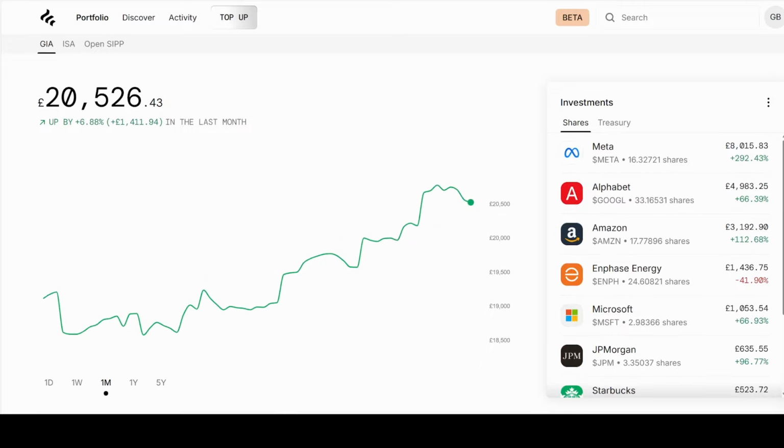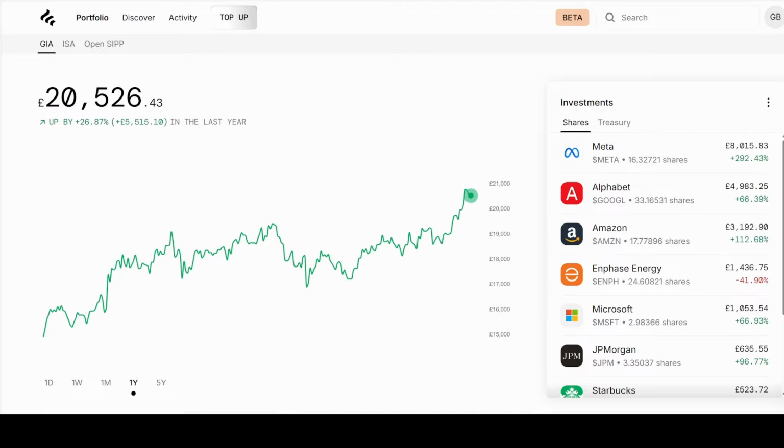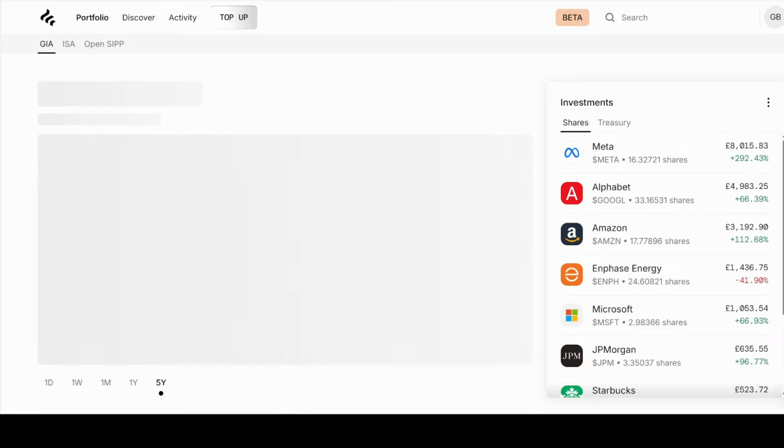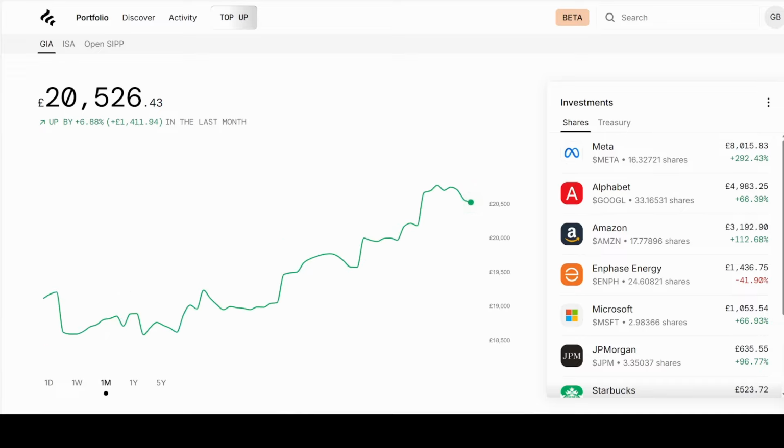Next up, we have the general investment account with Freetrade. So the value of this is at £20,526, and in the past month it's up by 6.88% or £1,411. In the past year, the portfolio is up by 26%, or the equivalent of £5,515, and over a maximum time horizon, it's up by 40.56% or £8,326.